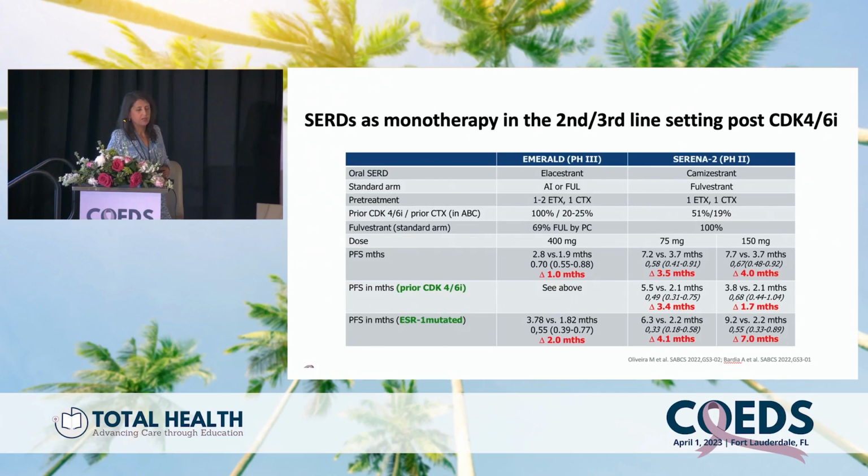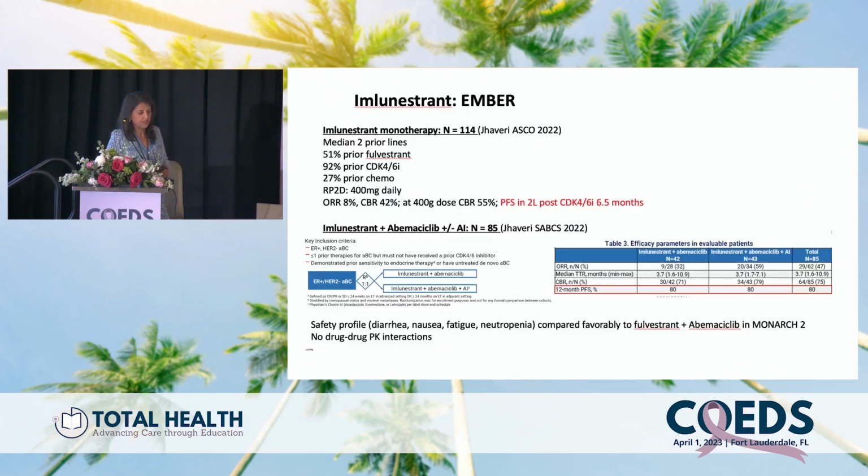And so this is something that, of course, it will be good for our patients to have options if we get another oral SERD, but as of now, we have elacestrant available. There are other agents besides these 2 that are under investigation. Here we see some data with imlunestrant.